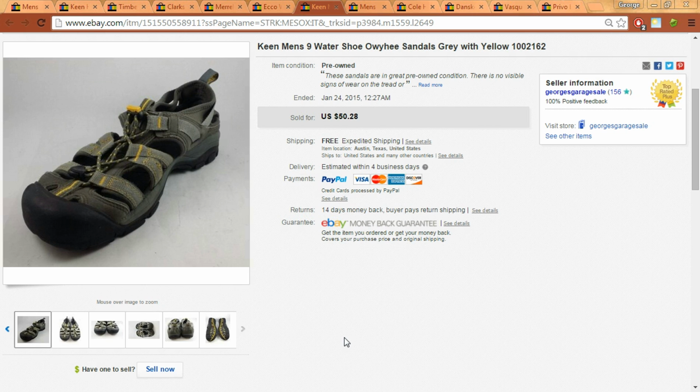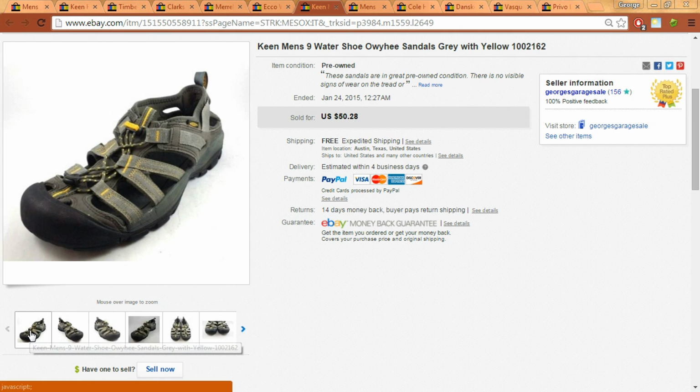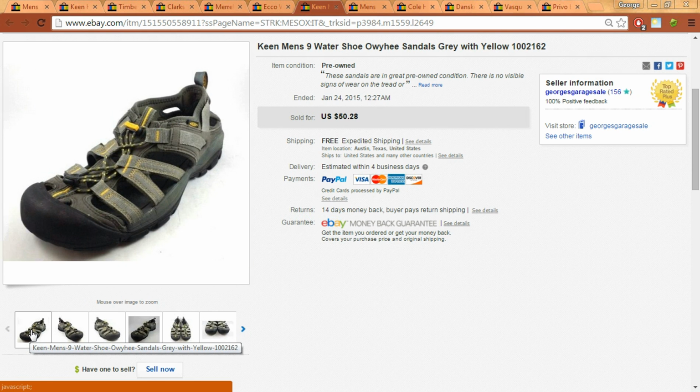So you got some Keens water shoes. I think this is the Awahi style. There's a better picture. I guess that one went unedited. However, yeah, check them out. They're just some water shoes by Keen. I didn't think they'd sell for 50 bucks, but that did pretty well, so keep an eye out for those.